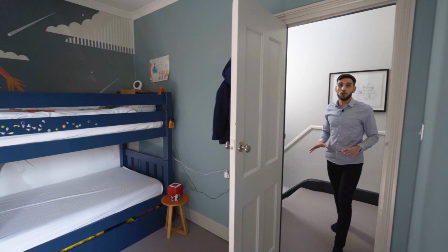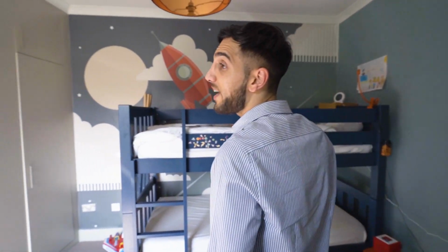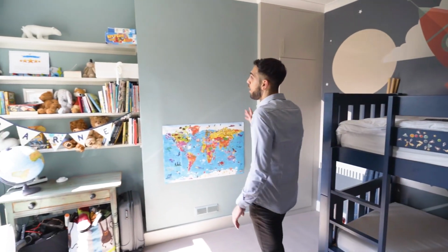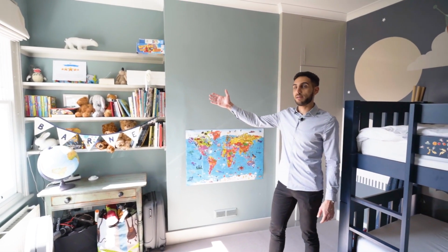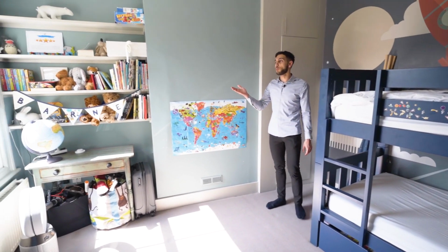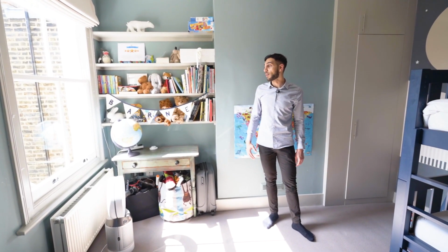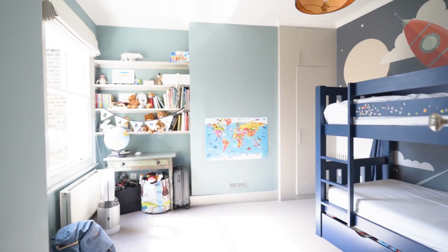So again on this floor, we have another good sized double bedroom, very similar to the bedroom I showed you downstairs before the master. We have the built-in shelving just here. Behind me, another built-in cupboard with more shelving, and the double glazed sash window with the really nice outlook of the garden and the allotment.